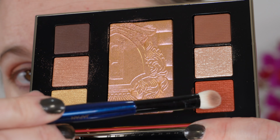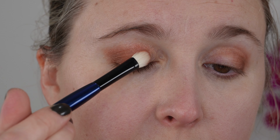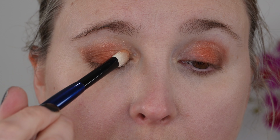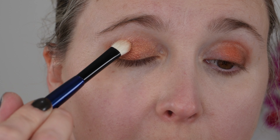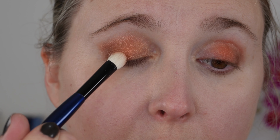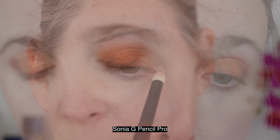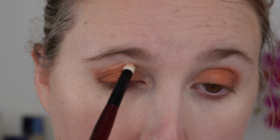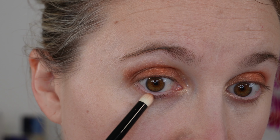Now, the color story for this, I think everything looks a bit warmer on the eye than I was anticipating. For example, Melting Point looks more like a soft peach in the pan, but it's definitely a more vibrant, soft orangey peach instead. So it's just a little bit more intense. Everything's a little bit more golden and more red than I had thought. Obviously, we do have a gold and a red shade in here, but the four shades that look more like neutrals lean a little bit warmer than I was expecting as well.